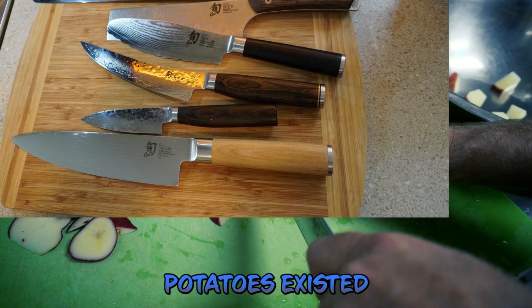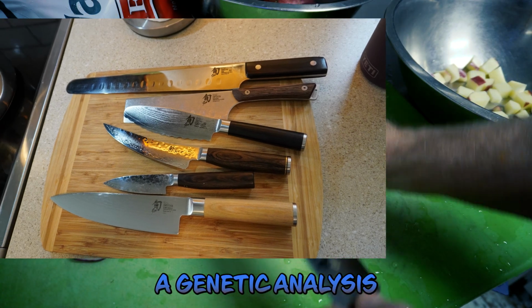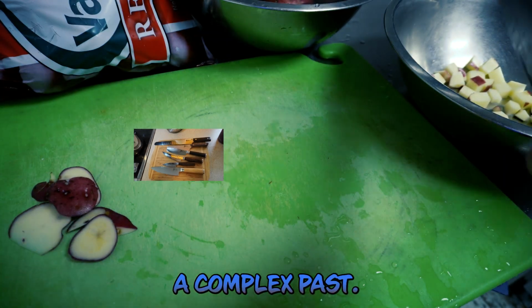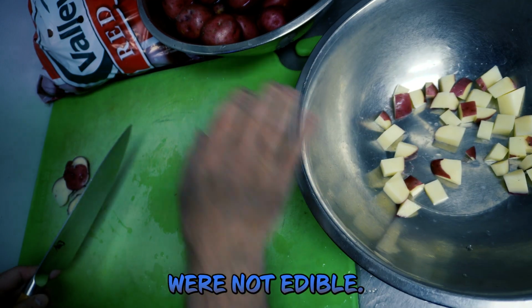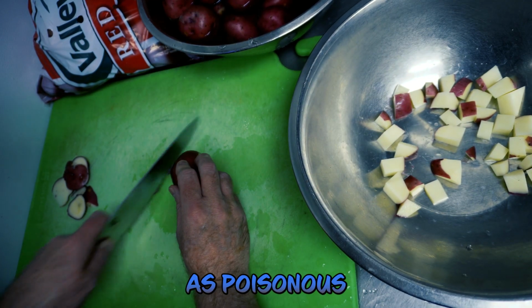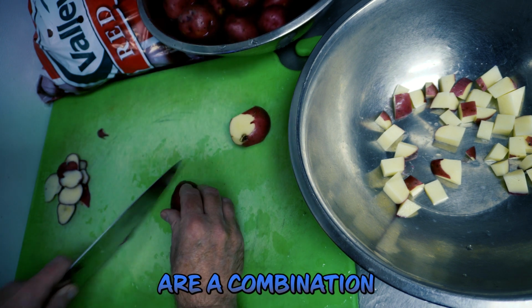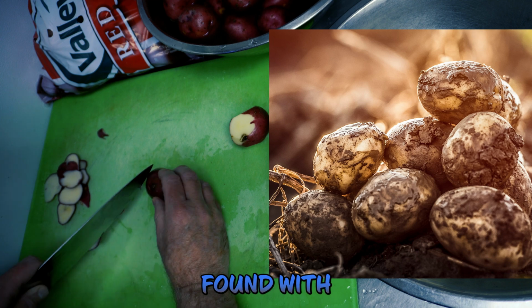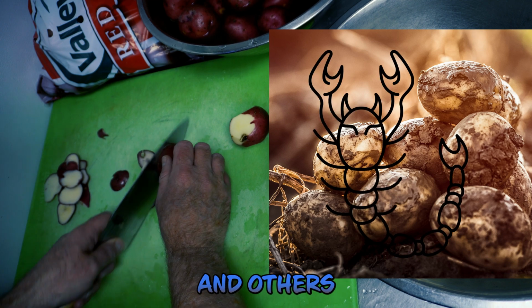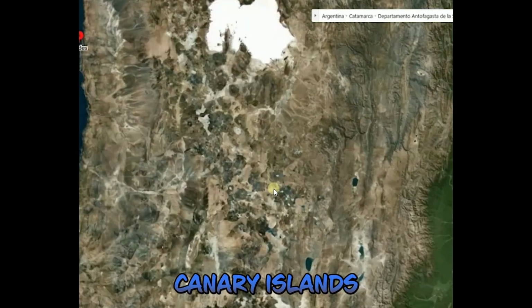Now, wild potatoes existed as long as 13,000 years ago. A genetic analysis revealed that they have a complex past. Potatoes of the distant past were not edible. They were small, narrow, and bumpy, as well as poisonous. Varieties originated with the Inca Indians in Peru. Modern potatoes are a combination of a variety found with Chilean roots and others to Andean origins. They eventually made their way up through the Canary Islands to Europe.